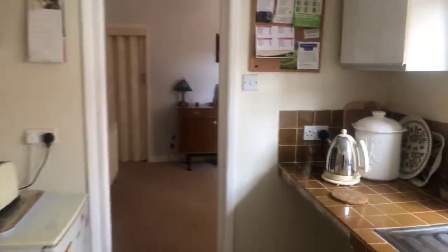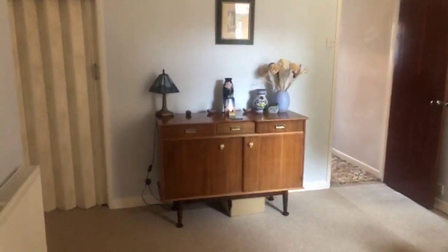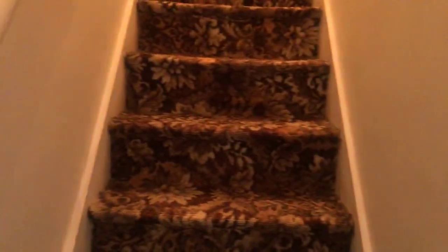So just locking the back door. Right, so what I'll do, I'm just going to take my shoes off and we'll head on upstairs. So, typical with the age of the property, you have these quite steep stairs coming up, but I think it just adds to the charm and character.